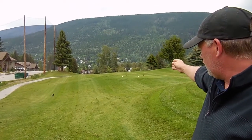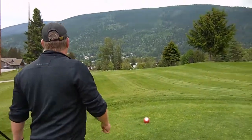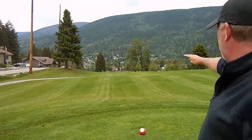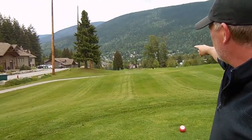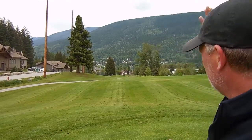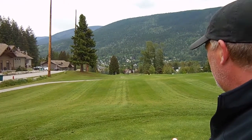When we get back over towards the whites, we'll take a shot and see what we can see from down below. Okay, so we're standing here with the white tees. It does look like a pretty narrow fairway. We can't see, oh, I do see the flag. It's way down there. It looks like a red stick. It's through those trees there. So it looks like we want to go straight and then veer off to the right when we get down to the bottom.